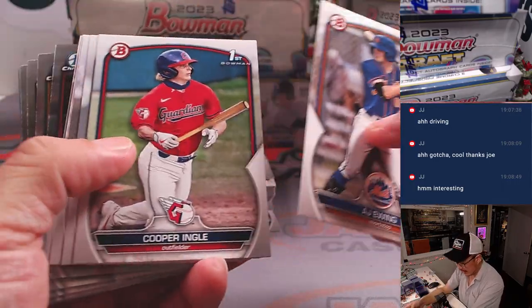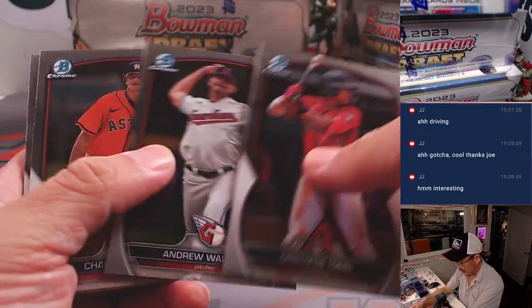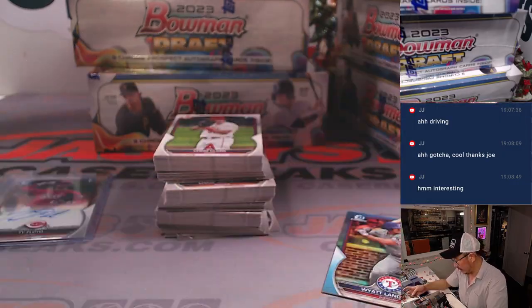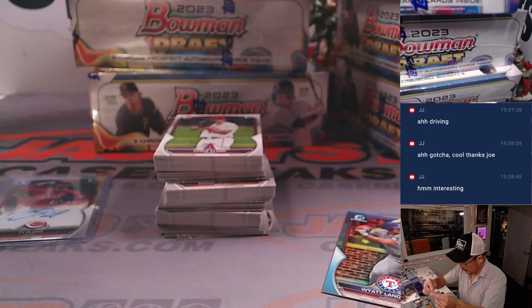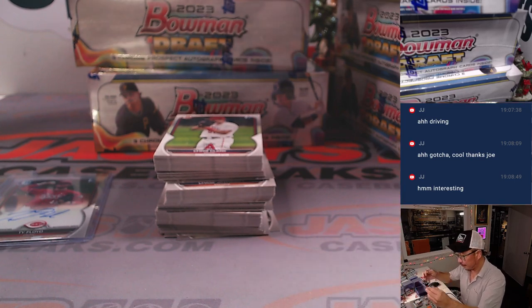But I feel like there's kind of that, but you can still find a good buffet tucked in here and there. Nice Wyatt Langford, and a Max Clark as well, that's for Detroit, that's going to go to Mark. Wyatt Langford, the sky blue parallel, not numbered, but still nice.